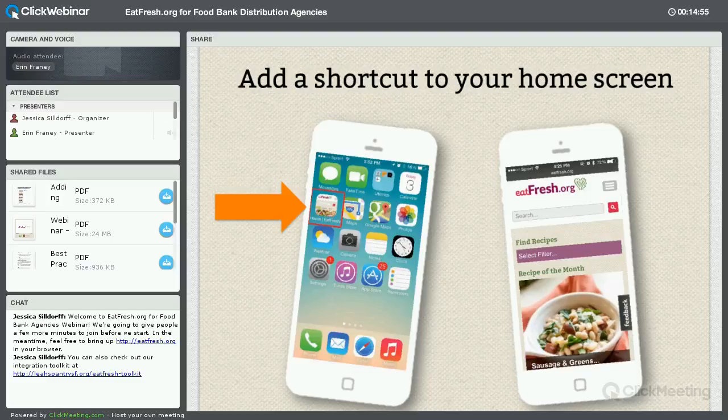In order to access eatfresh.org as quickly and as easily as you would an app, you can add it as a shortcut to the home screen on your smartphone. We have step-by-step guides that show you how to do this on both iPhone and Android phones that can be downloaded from our online toolkit and printed to share. This is an easy tip that you can walk through with your clients during food distributions or nutrition activities. You can download this user guide now from the Files window.